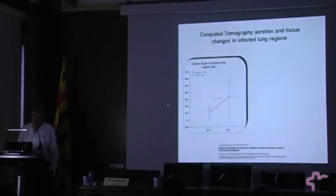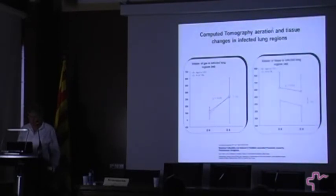If we look now at the lung computed tomography, the increase in gas volume between day 0 before antibiotic and day 8 after the end of antibiotic treatment was exactly the same. And the decrease in lung tissue, which is a reflection of infected lung regions, was the same. But as you can see, in the aerosol group, there was higher lung tissue than in the intravenous group, attesting to the fact that probably patients were more severely infected in the aerosol group.